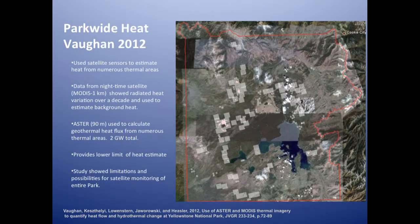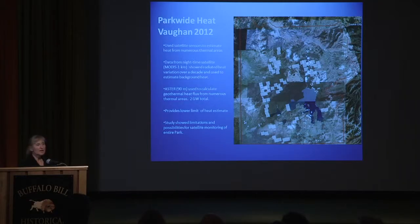Now, you might be asking yourself, okay, you're using helicopters, you're using aircraft, is there any way you can get a park-wide picture? And we have collaborated with other scientists who have used satellite sensors, and this gives you an idea. This is a Google map base, Yellowstone Lake, and all these little squares are what can be looked at from a simple satellite and estimating basically heat. So it was this year that this paper was published, just in 2012, we've got a good park-wide estimate of heat using satellites. This is the best estimate so far that I know of, and it's roughly about 2 gigawatts total from all of these areas.